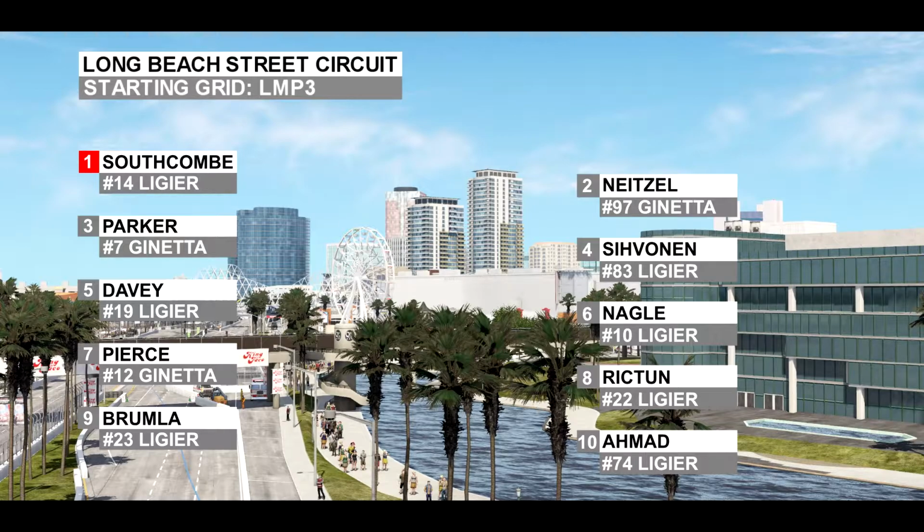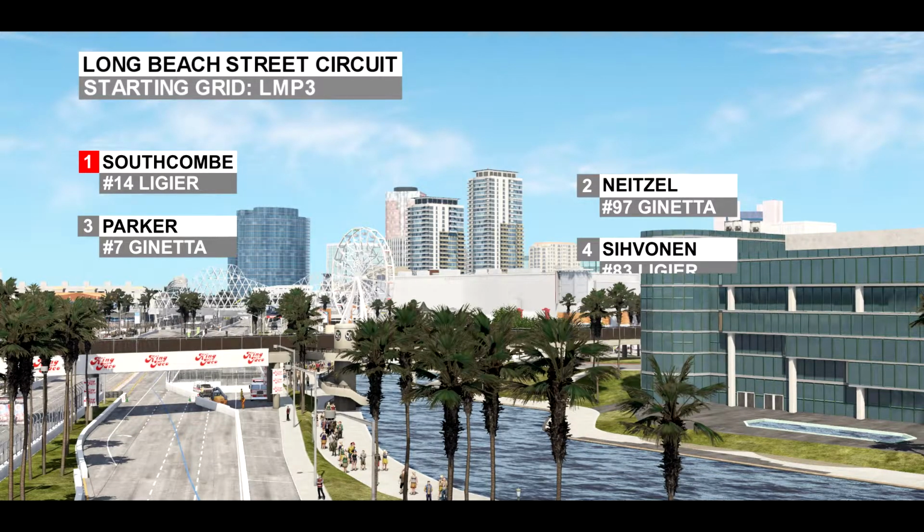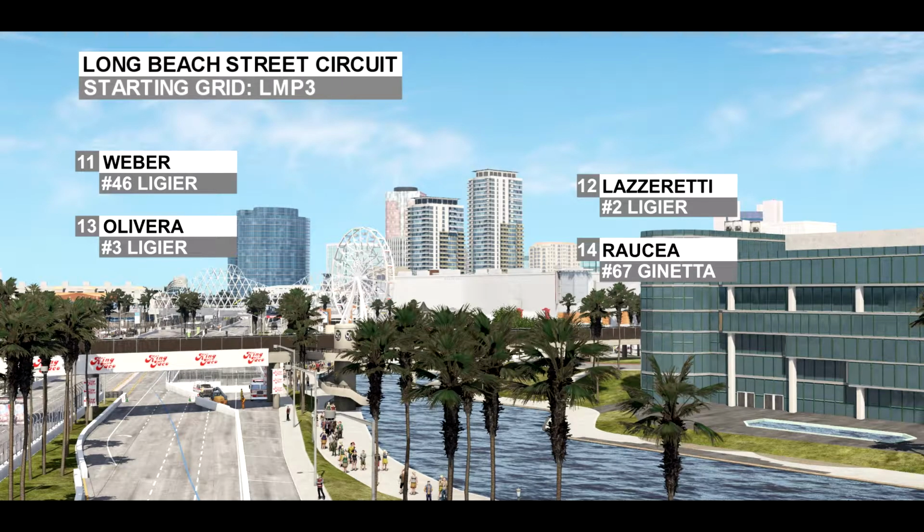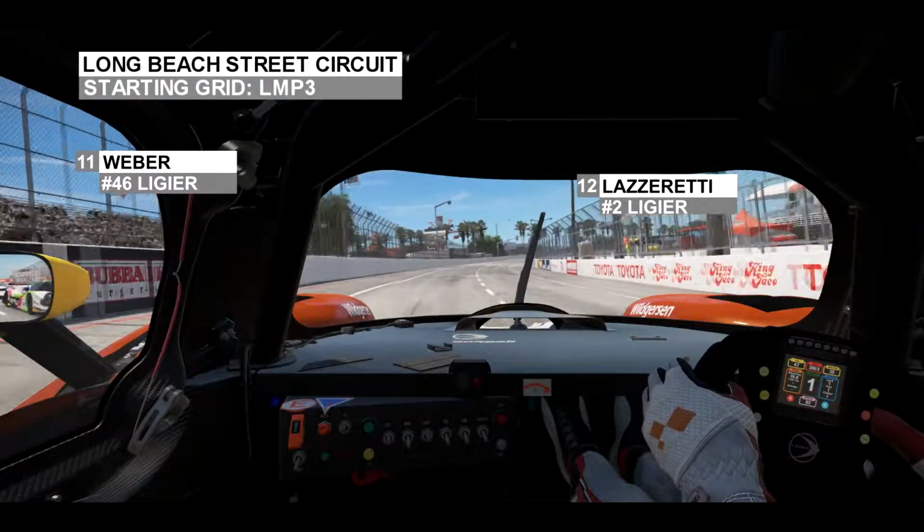Parker once again showing the Ginettas are ready for the streets of Long Beach in the 3 spot, Savonin in the 4, Davey in 5th, Nagel, our winner from Daytona, in 6th, Pierce in 7th, Rickton in 8th, Brumla all the way down in the 9 spot, disappointing after his 2nd place finish at Daytona. Ahmed is in 10th, Weber 11th, possibly still reeling from his disastrous slip-up at Daytona. Lazzaretti in 12th, Oliveira in 13th, and rounding out the LMP3 field is Rousser in 14th.